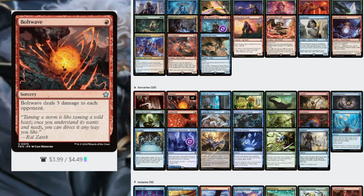Bolt Wave, if you're unfamiliar, is a brand new card from Foundations. It just says deal 3 damage to each opponent. So on its own, it's pretty strong. If you play this and you can copy it multiple times, you're looking at doing a lot of damage fairly quickly. And in a deck like this, where we can not only get our instants and sorceries back but we can copy them sometimes, that's not incredibly hard to pull off.